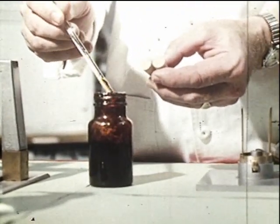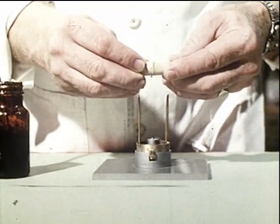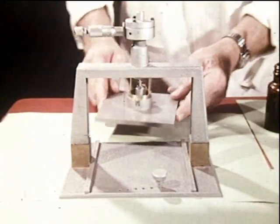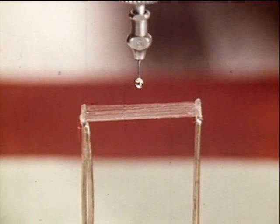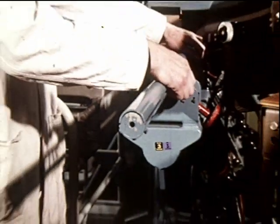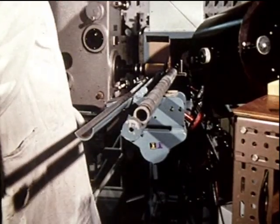This scientist is making an artificial cobweb from perspex dissolved in aniline. This apparatus makes a drop of water the exact size he wants. With this nitrogen gun, he'll fire a piece of perspex to hit that water drop fair and square at the speed of sound.